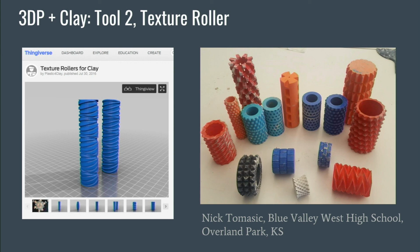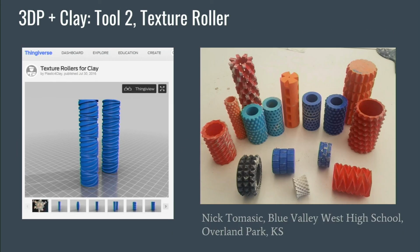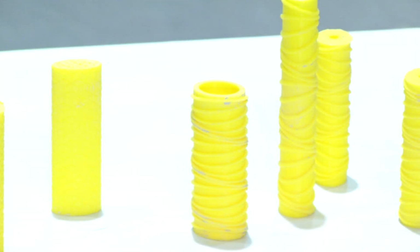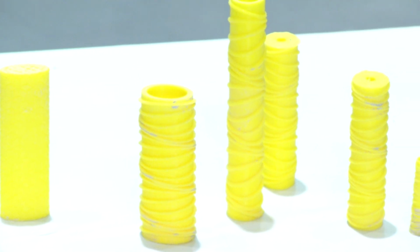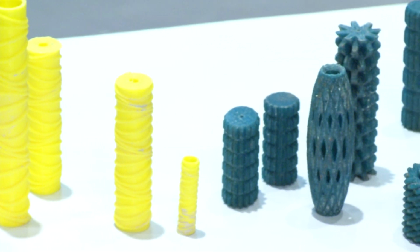And so this is actually Nick over here. He bought a printer after this class, and he printed these out and shared this picture with me. These are the texture rollers that his class is using. OK. And then, yes, of course, you can take all of these and change them. You can customize them by taking them into a 3D printing program and changing their size, or mirroring them, or doing something to them.